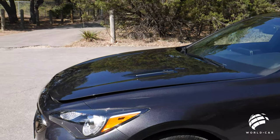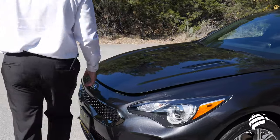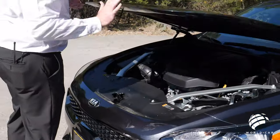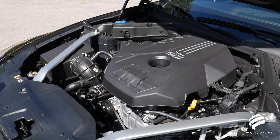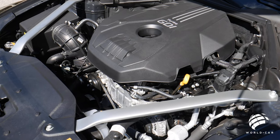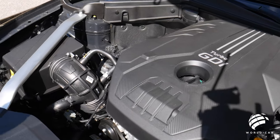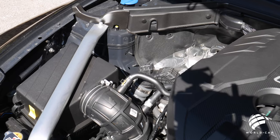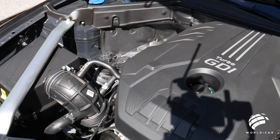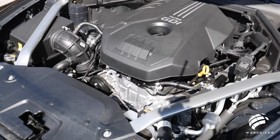Now, you do have two different options as far as your motors. And this one is equipped with the four-cylinder turbocharged engine mated with an 8-speed automatic transmission. This has plenty of power to get up and go. And compared to some of the other cars that have the 1.6 liter turbocharged engine, let's say in some of the smaller sedans or even some of our sister companies like the Hyundai Sonata that we covered in the last episode, this just gives it a little bit more grunt.